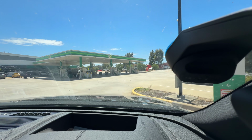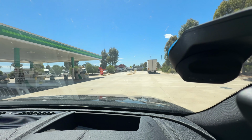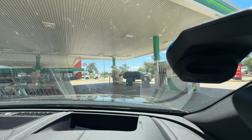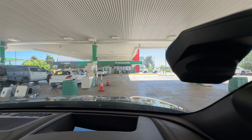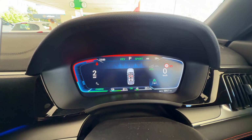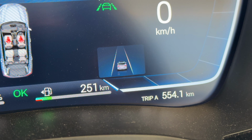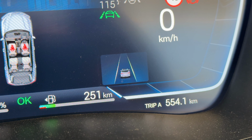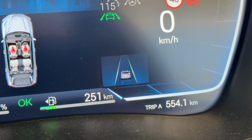Alright guys, so we've pulled off the freeway into the service centre, and we're going to put some more 98 in here. If we're going by my theory, we have about a quarter of a tank of fuel in. Because my theory is that the remaining fuel, 251 kilometers remaining, is 25.1% remaining fuel. Now, if I'm correct, we should get around 45 litres into the tank, because it's a 60 litre tank, but we don't actually know how much of that is reserve either.